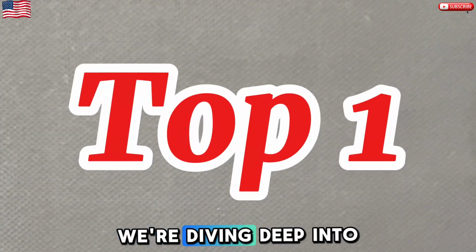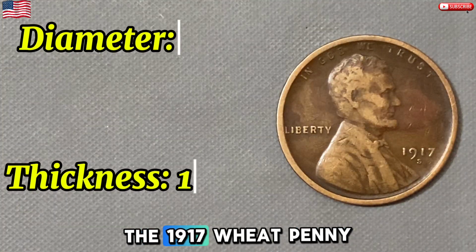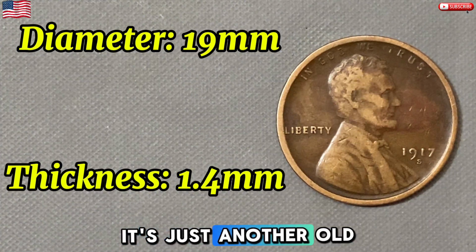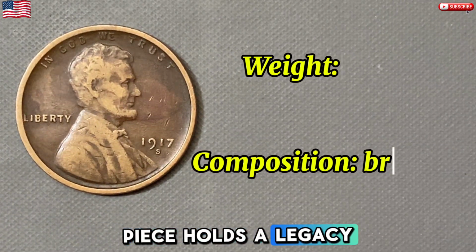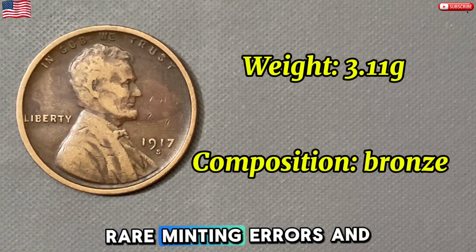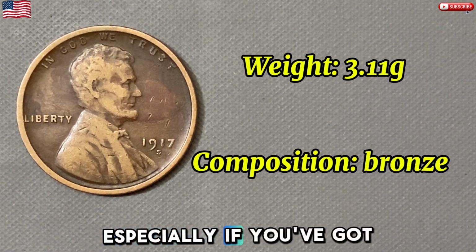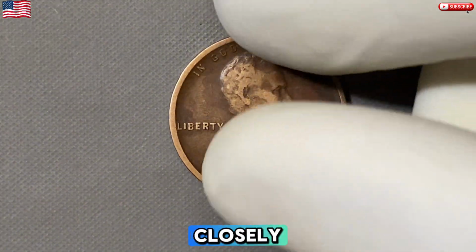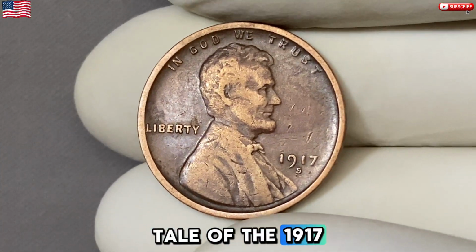Top 1 today, we're diving deep into the story of a true American classic, the 1917 Wheat Penny. Now, don't let its age fool you into thinking it's just another old coin. Because the truth is, this humble 1-cent piece holds a legacy of wartime America, rare minting errors, and surprising value that could blow your mind, especially if you've got one sitting in your collection right now. So sit back, listen closely, and let's take a journey through the fascinating tale of the 1917 Wheat Penny.